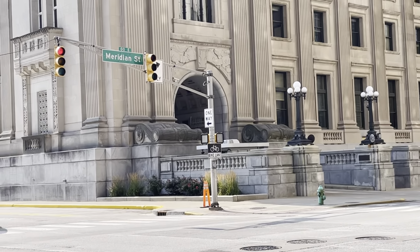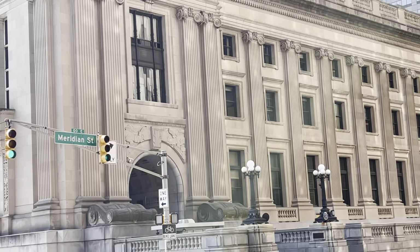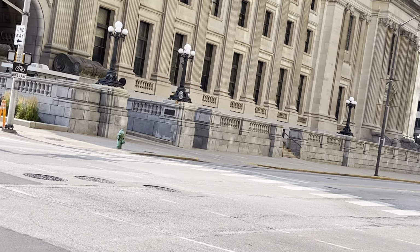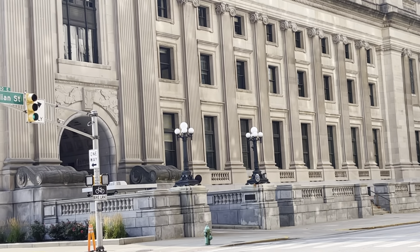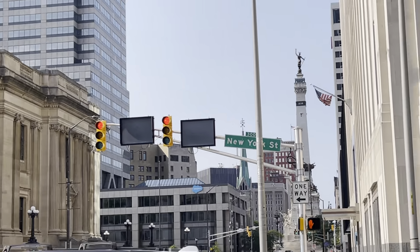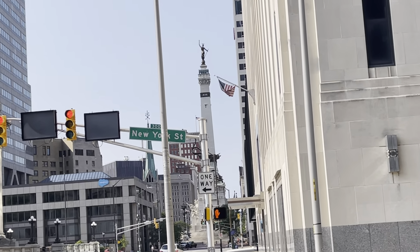The other side over here, this older looking building, this really looks like the Parthenon. This is, I believe, the federal court building. So any legal cases that are federal law cases, bankruptcy court, other things of that nature are in this federal court building. And you can see right on ahead, if we walk straight dead ahead, we'll be at the Monument Circle.